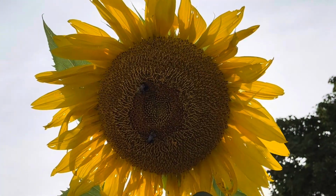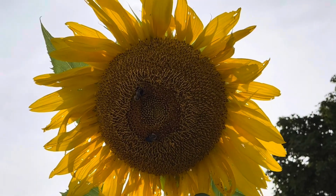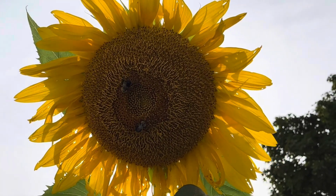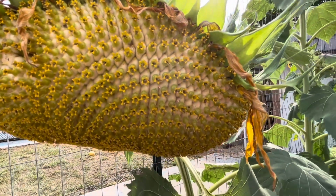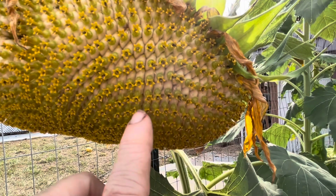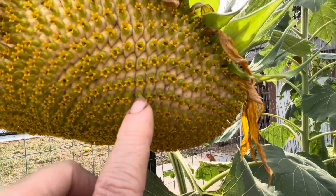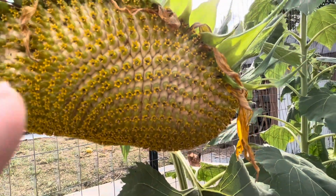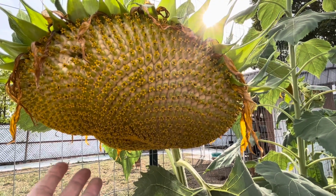Besides the food that I grow for our family and share with my chickens, I also grow food just for my chickens. One of the big crops that I grow is sunflower seeds, and this is a mammoth sunflower. Each one of those little flowers is attached to a seed, and once it is pollinated, this entire head is going to feed my chickens for a week.